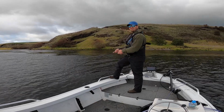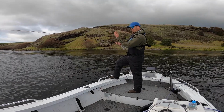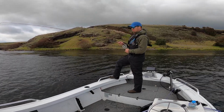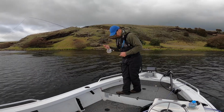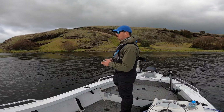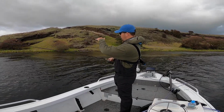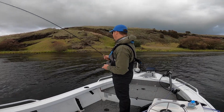Just gonna keep ticking down this weed edge, it looks really nice. I just want to stay out of all that stuff coming up. I just want to be just on the outside. I feel like if there's an active fish, you don't need to be right in the weed, because the one that's out and the one that's feeding, he's going to kind of be out looking. So I don't need to be too fixated on being stuck in there.